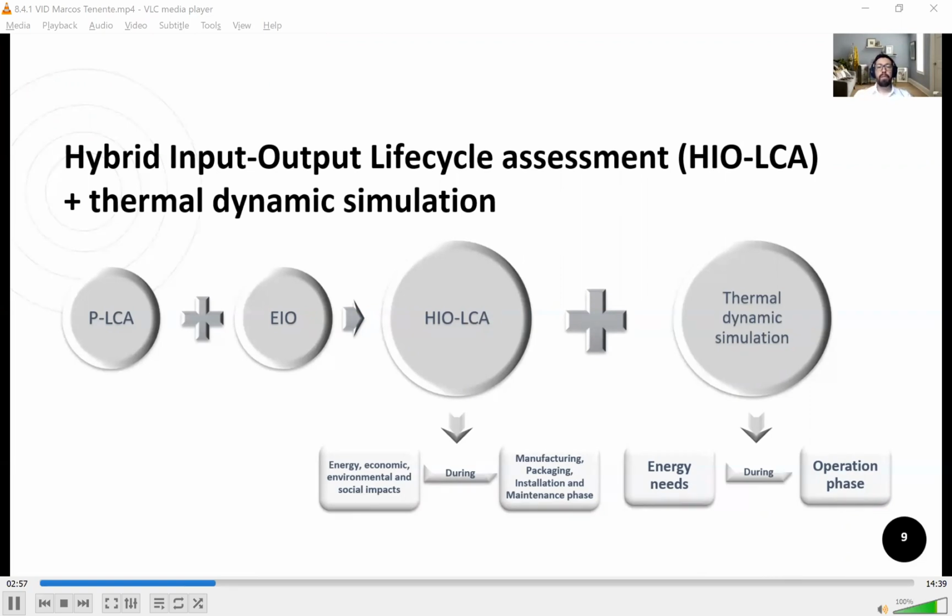In our approach, hybrid input-output lifecycle assessment will be used to assess the energy, environmental, economic, and social impacts of energy efficiency technologies that will replace the less efficient ones, considering manufacturing, packaging, installation, and maintenance lifecycle phases. Thermal dynamic simulation will be used to assess the energy needs of households during its lifespan.